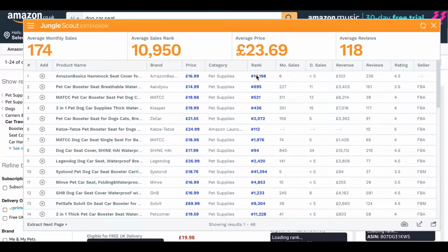The next criteria is none of the top 10 products have BSR below 500. So let's check this. I am always going from the last one because it's easier. So let's have a look. 1, 2, 3 products. So again, this is probably a yellow for me.